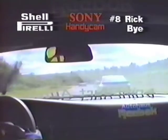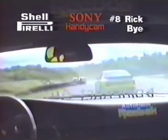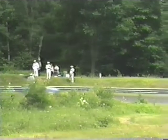Rick Bye and Gleason are the only 2 drivers on slicks. They are hoping the rain holds off and the track dries, and they can stay with the leaders or close enough to them to make a move once the track does dry out. The number 11 car of Len Campbell going through. There's a battle between Peter Overing and Mark Canton.